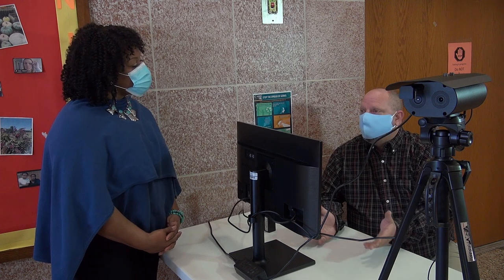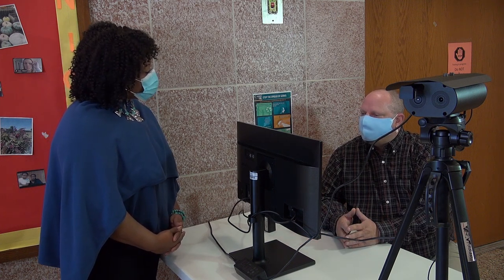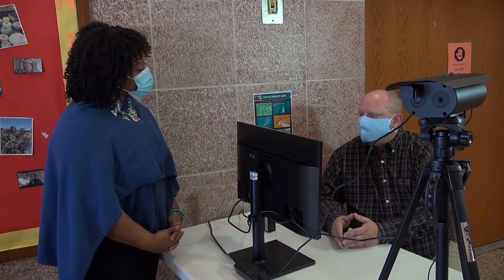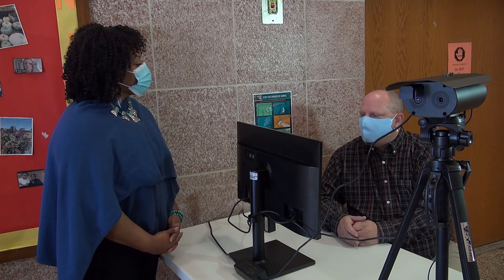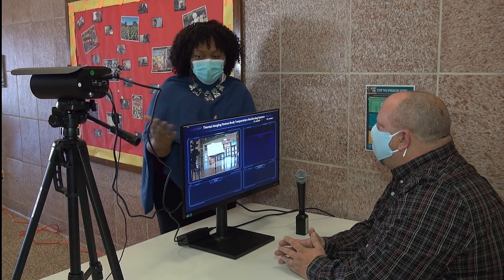What we're really looking for is students that come in with a temperature. And what will happen is it will actually capture that student's photograph here on the screen. So a staff member can guide that student to the side should they have a temperature that's above the CDC recommended guidelines. How many temperatures per second can this device monitor?